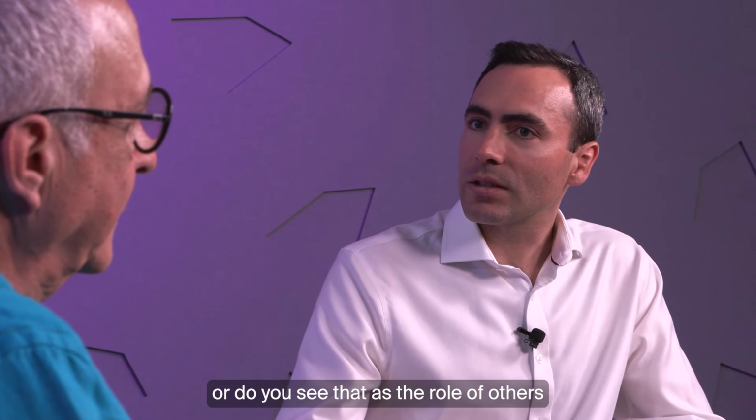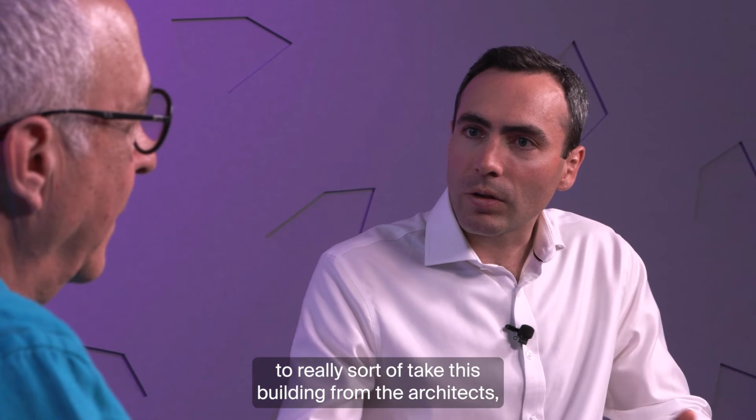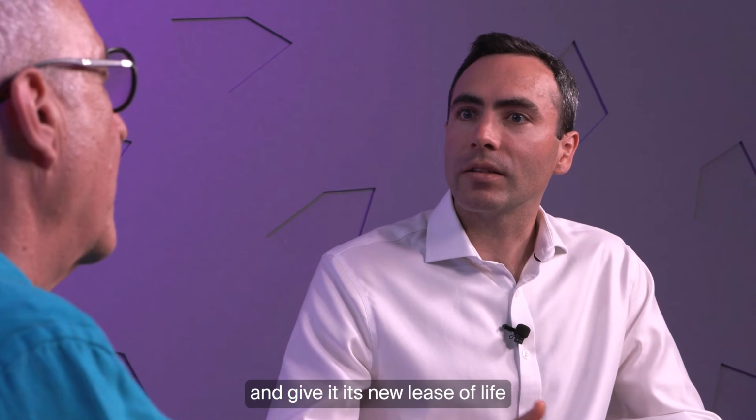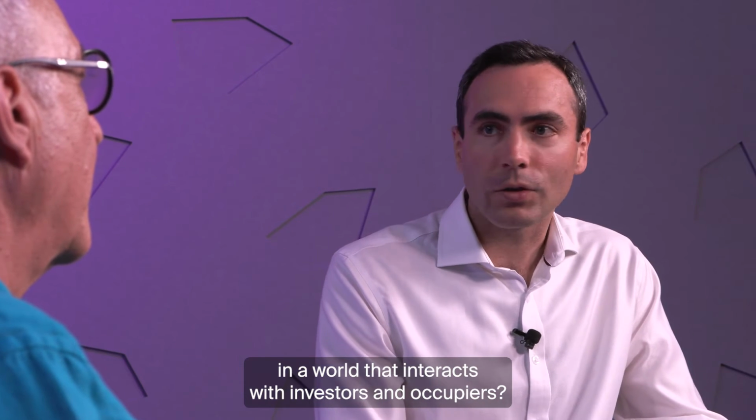Or do you see that as the role of others to take this building from the architects, from the builders, from the design company, and give it its new lease of life in a world that interacts with investors and occupiers?